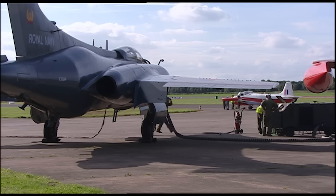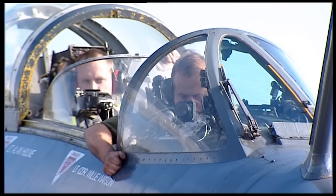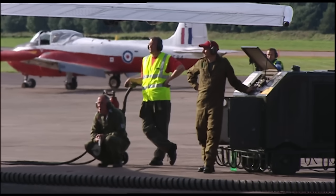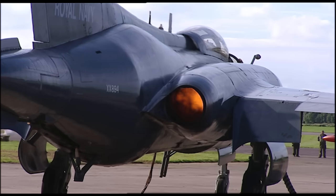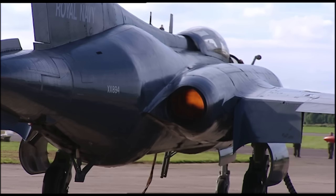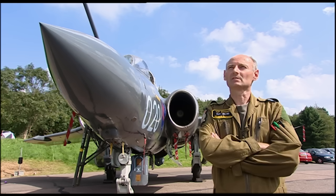Everyone that works on this aircraft that's a member of this team comes here for their own interest, and their time is free. Spares are hard to come by, but one of the great advantages of coming to Bruntingthorpe is that there are a sprinkling of engineers here that can talk to each other. There's equipment which we can share, and a Buccaneer is 58 feet long. It needs a natural space, only provided by an airfield like this.